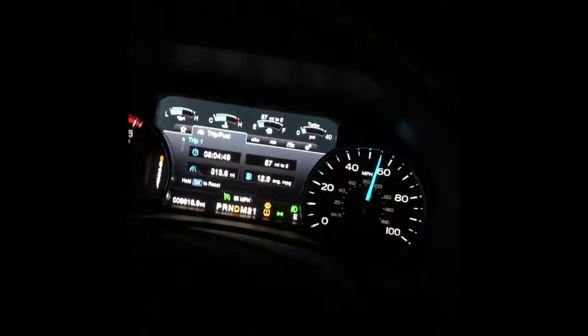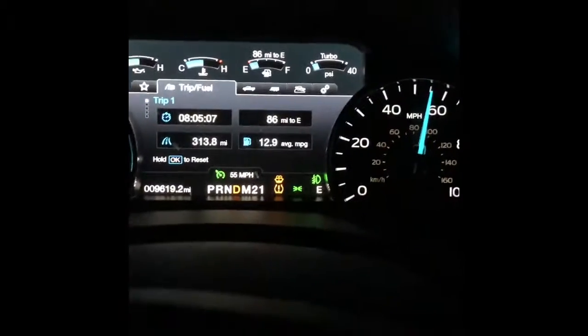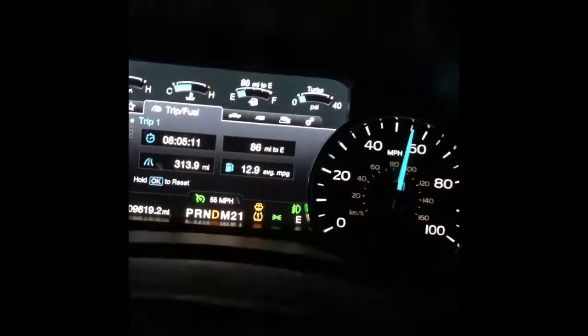And there was a fair amount of trail riding. Certainly not a lot of miles, but at the same time, slow miles. When you're getting like 6 or 8 miles a gallon, because you're in first gear, the engine's just spinning away. You're not really going anywhere. Anyway, so this tank has supposedly, according to Ford's calculation, averaged 12.9.